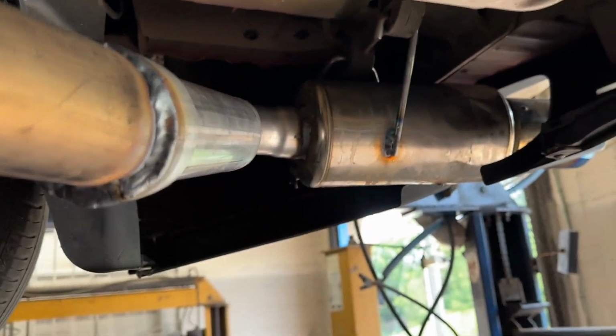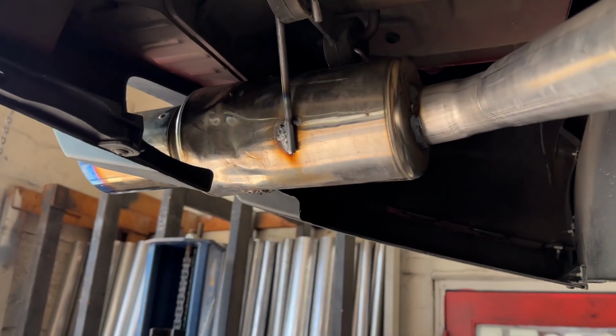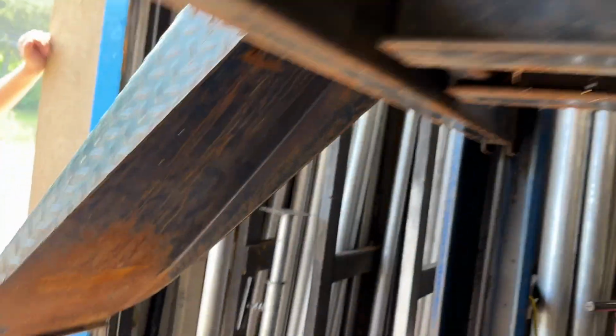Because, you know, why not? That's what we do here. Anything and everything, we can make it fit. If there's space, we'll make it fit.